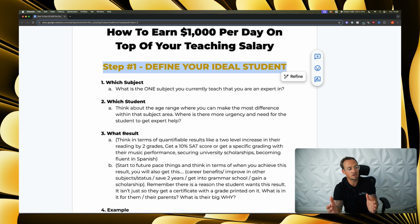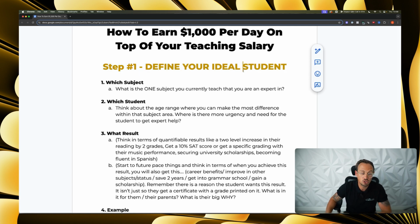It's basically a glorified job. So you have to run a group-based model so that you can impact more students and not become the Uber driver. The first thing to make that possible is you have to define your ideal student, right? So that you can attract one type of student who sees you as the expert, the chiropractor, if you will, for your tutoring offer or subject.